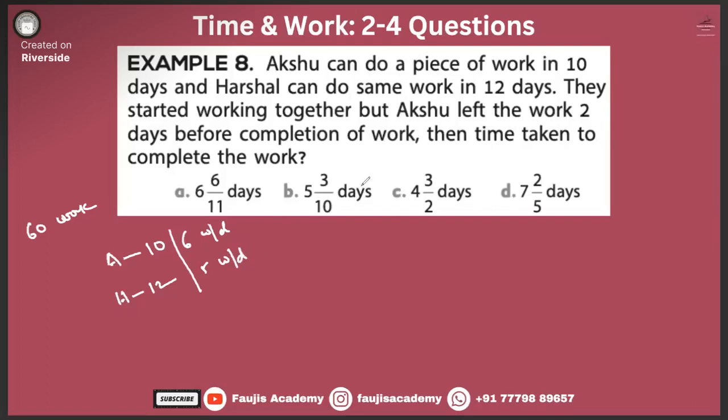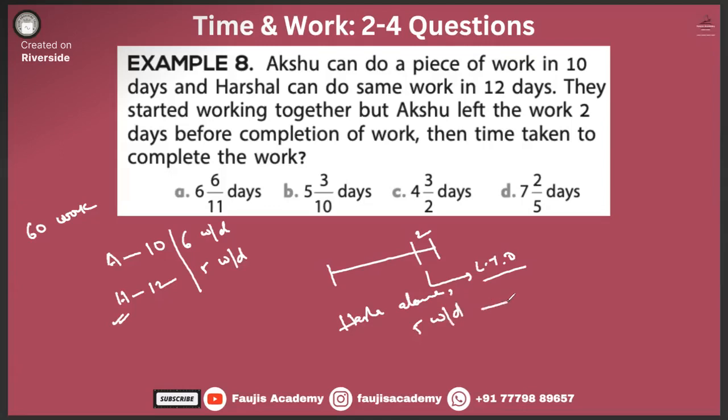Right? So they started working together, but Akshu left the work for the last 2 days. Okay. Last 2 days is over here. This is your 2 days, last 2 days, LTD, let's call it like that. And this last 2 days was worked by whom? By Harshal alone. Harshal alone worked for this time period. And Harshal was working at 5 work per day. That means 10 units of work were done over here.